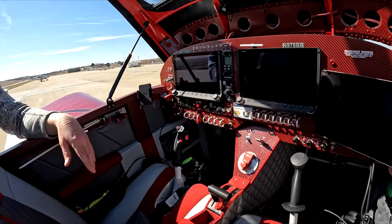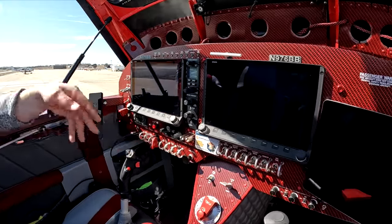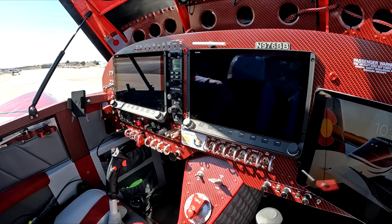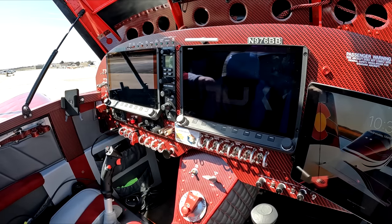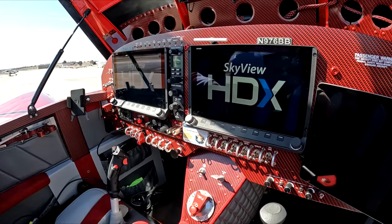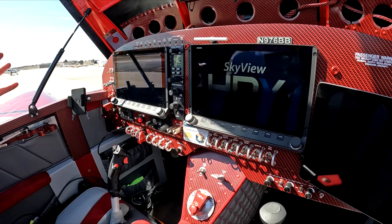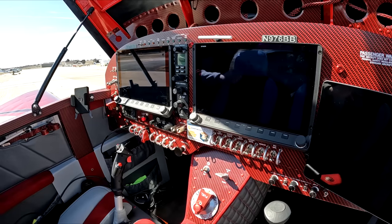As far as your instrumentation, what setup are you running? These are dual Dynon HDX Skyviews, touch screens. Both of them are 10-inch touch screens. They are incredibly versatile, very easy to read, even in direct sunlight. It's incredible how well you can read these. Love to fly behind them. The amount of information and data that you can get right at your fingertips is astounding.